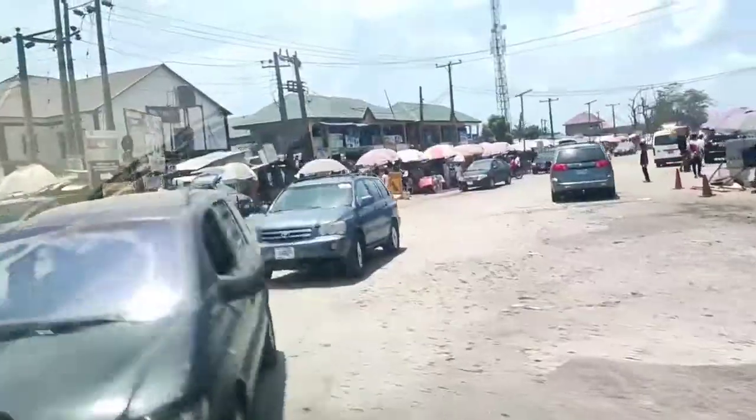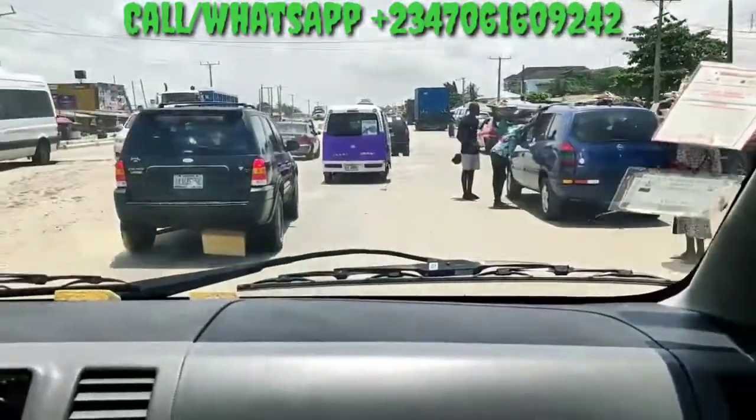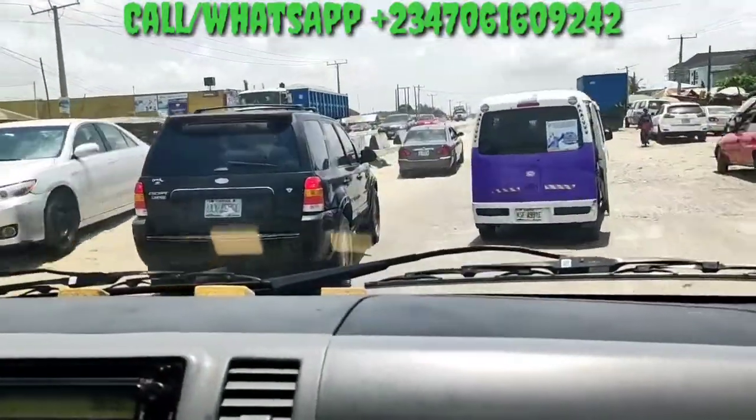Okay, we are just passing Eleko Junction, where you can see Eleko Market. Down there, you get to Emene Estate and Eleko Beach. So we are not taking that side. We are still moving down.